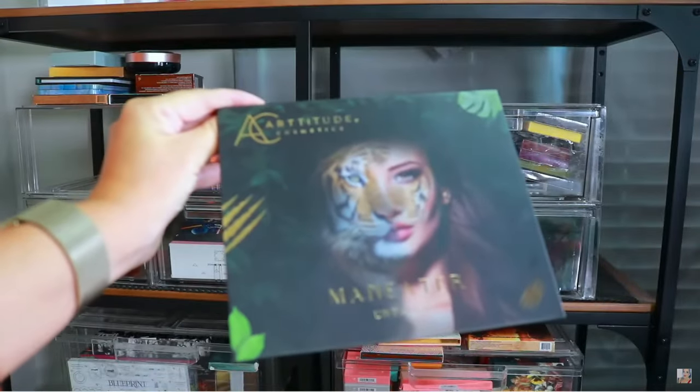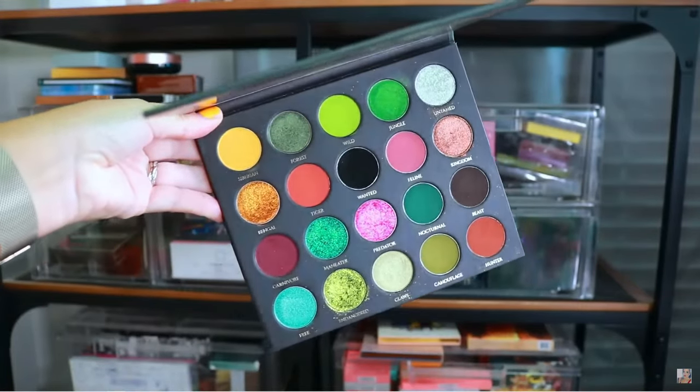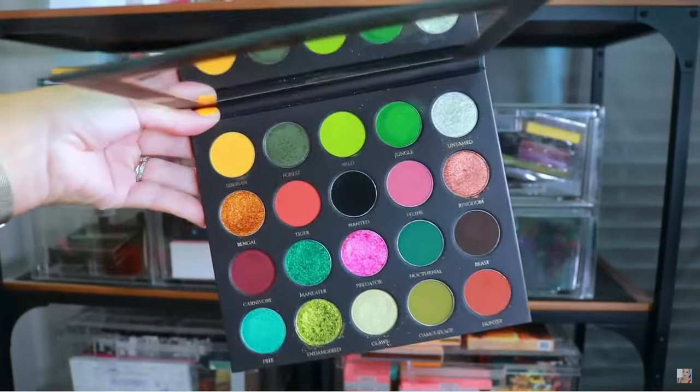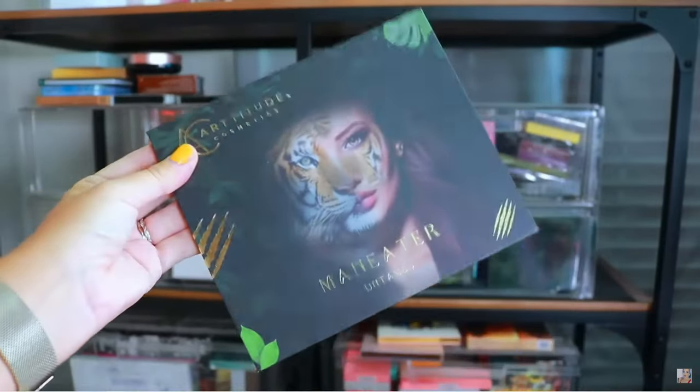Next, I have this palette from Artitude Cosmetics. This is their Man Eater Untamed palette. I think this is such a beautiful palette. They literally sold out of this, and I think it's going to be restocking soon. So beautiful. I'm definitely going to be keeping this because it was my first time ever being introduced to this brand, and I was thoroughly impressed. We're going to hold on to this one.